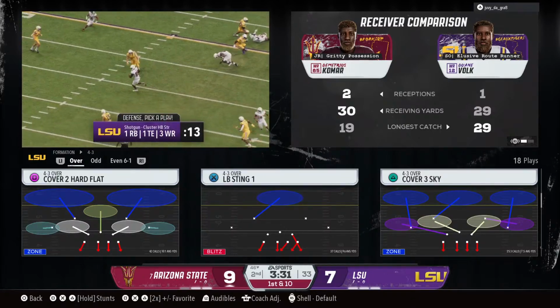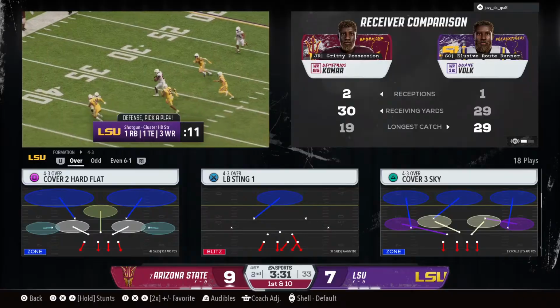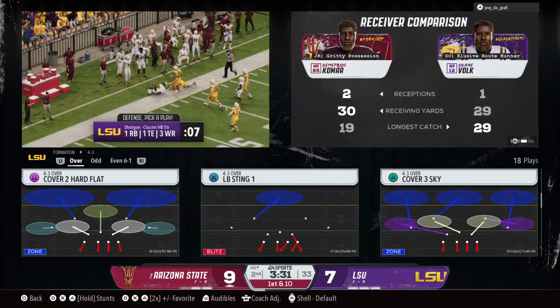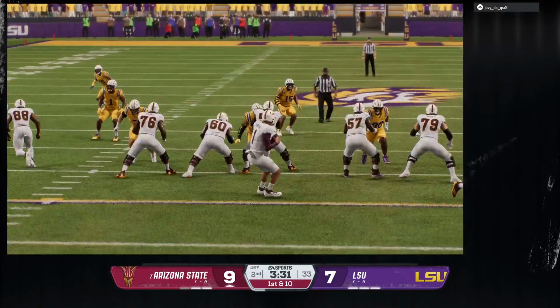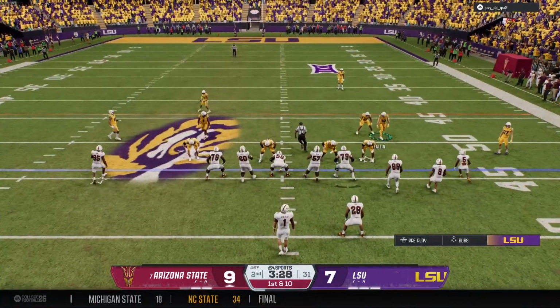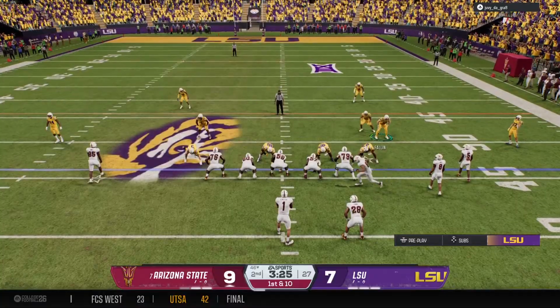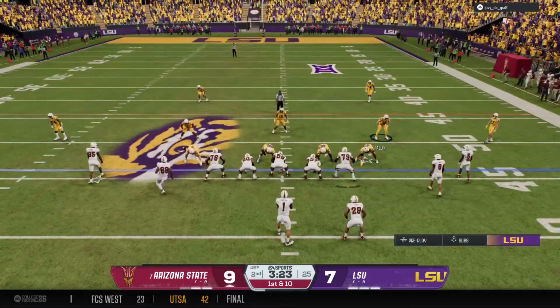And when you run those drag routes, it just takes a little bit of know-how. When I say that, the receiver's got to understand, find space. My quarterback's going to find me. He's looking for that space at the same time. Nice throw, nice catch. Way to get the first down. The offense setting up shop at the 46, 1st and 10.